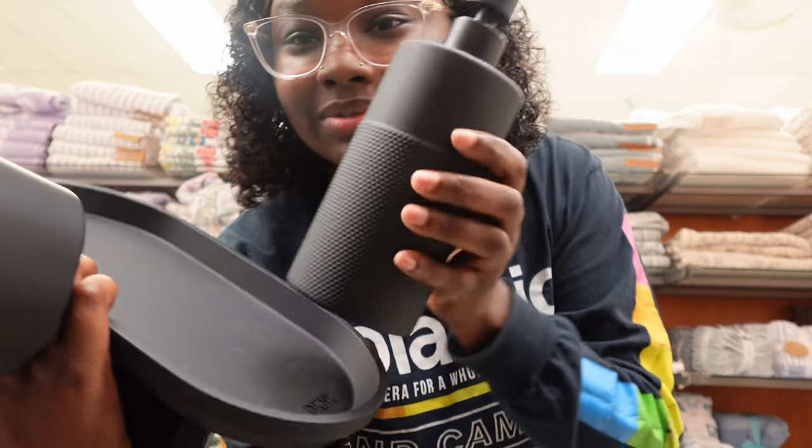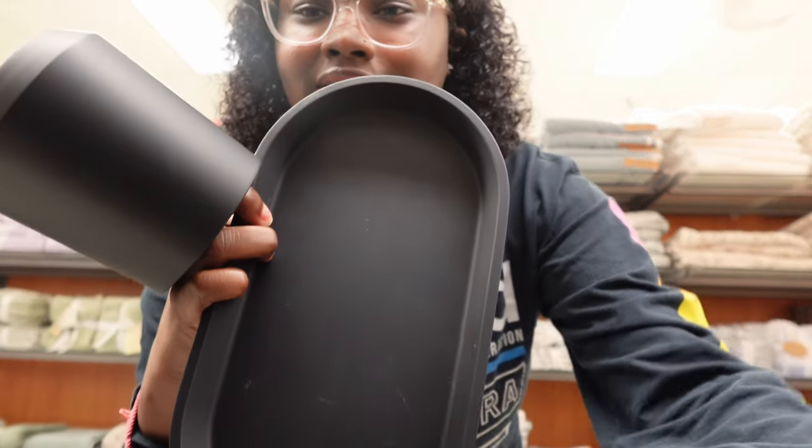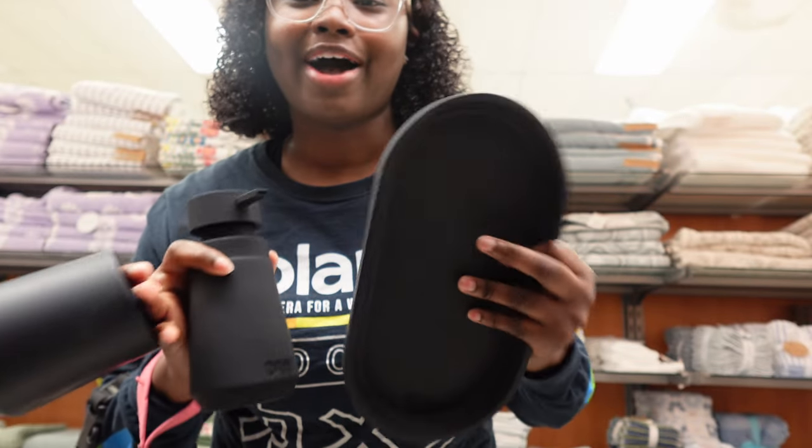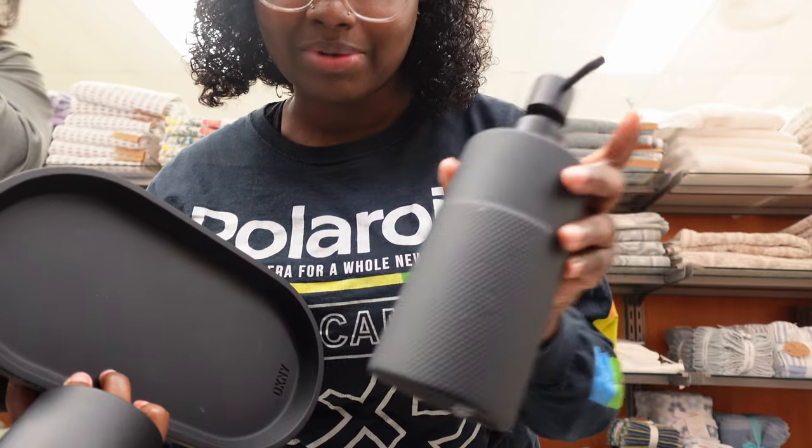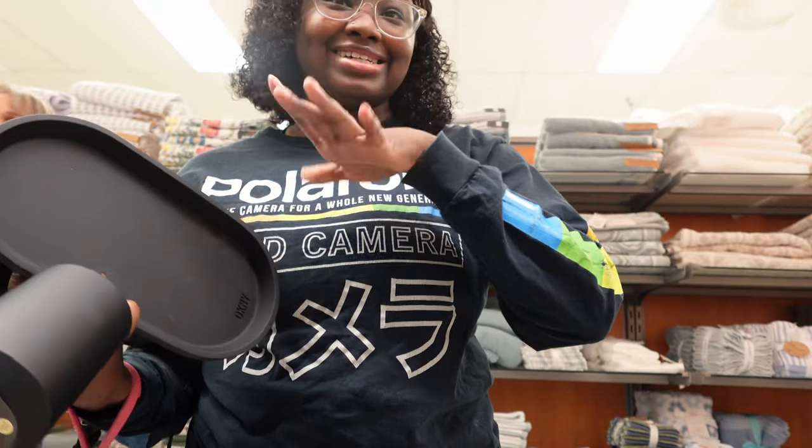Y'all let me know in the comments which one, because I'll come back and get this one if y'all think I should get this one and this one. But all of these are the same brand, which is why I want to get all of them together as a set versus just getting this one. You know what I mean? Because she's not paying attention to me, and I need some advice.